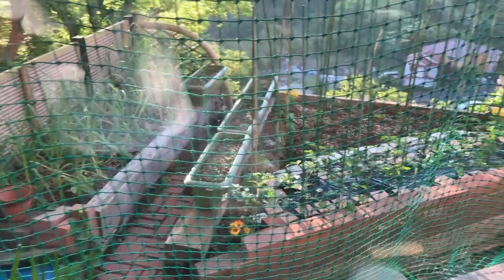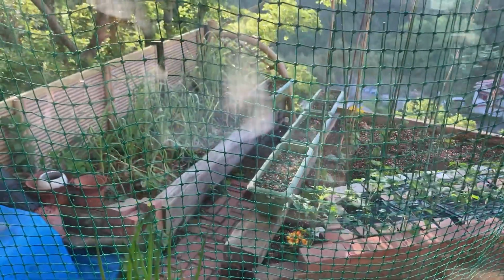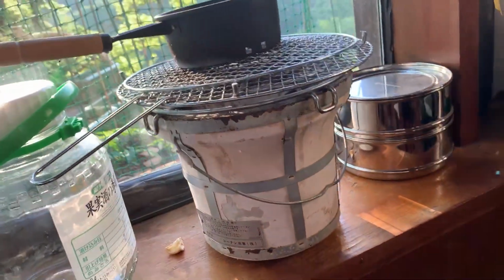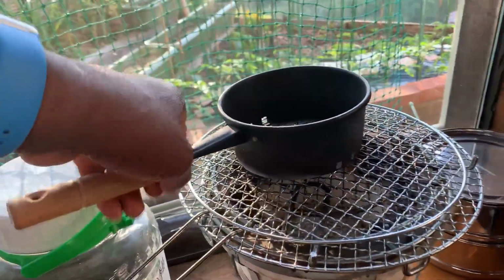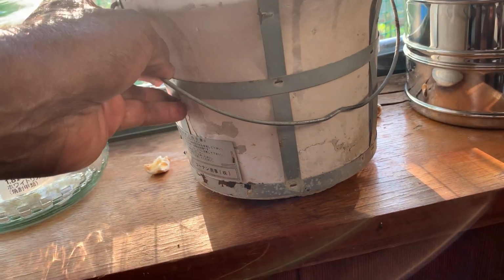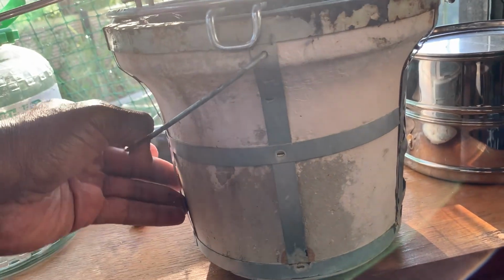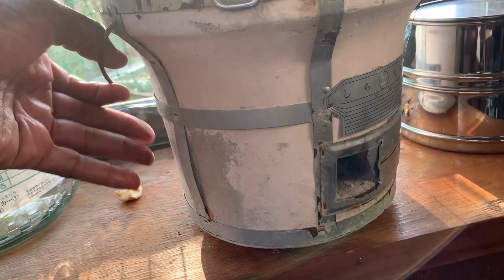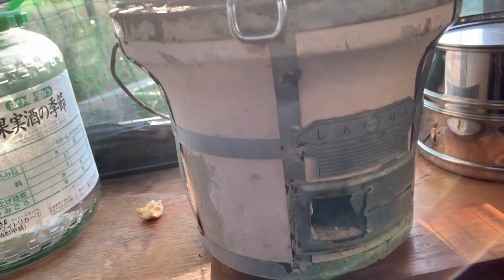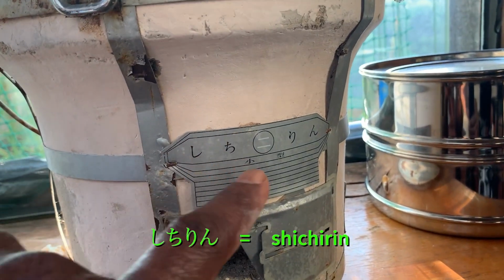And here's how my garden looks from the dining room. Pretty soon the green beans will be climbing up this net here. Now that the weather is nicer, I can do grilling on this. This is actually a small grill. It's made of some sort of clay. It's called a shichirin. You see that there? Shichirin.